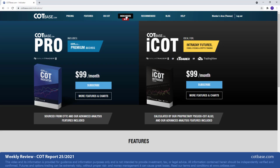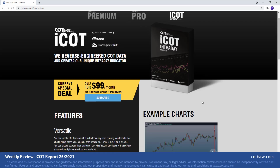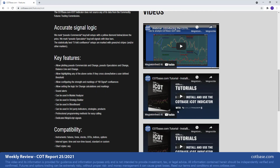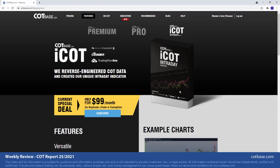Now, another thing that I'd like to show you is the ICOT intraday indicator, which I think is unbelievable that we managed to do this. We worked hard for many, many years, and this is something that goes into the short term, and it's all based on the commitments of traders analysis, but it is our unique intraday indicator using our own data. But there's so much to do here. If you're interested in how you can enter and exit the market, you may want to use this indicator to help you with that. So a lot to do here at COT Base.